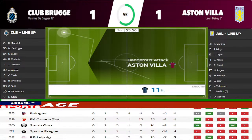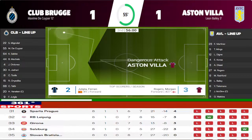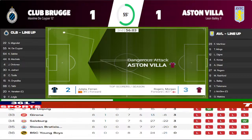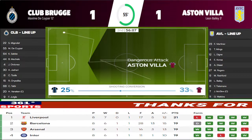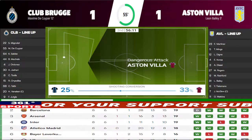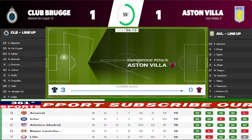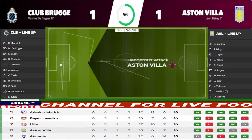A lack of urgency here. In the opening 10 minutes of the game, Villa looked like they could go on, just take total control, really. Leon Bailey's goal, statement of intent. They never really delivered and built on that good start. And now here it's a little bit worrying for them, because it's Club Brugge playing with the zest and the zip that Villa started with.